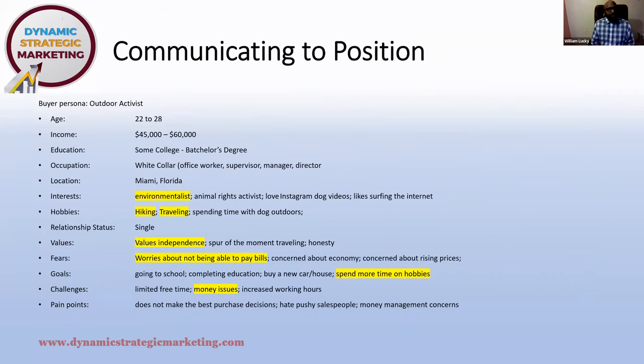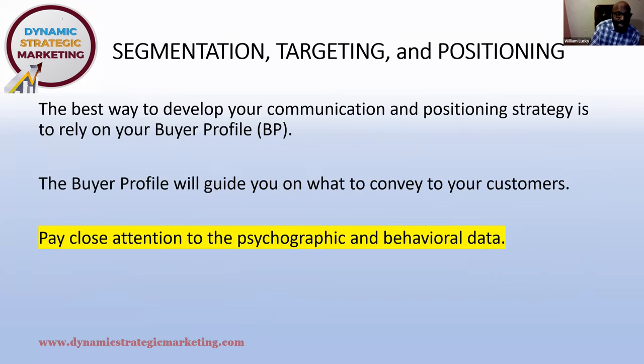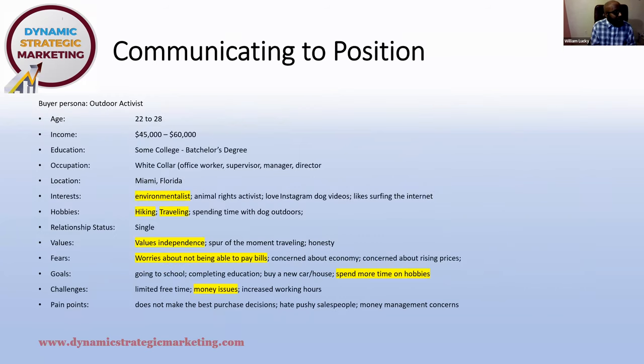When you finish, it should look something like this. This is a buyer persona. This is something I would have. Now, I'm going to tell you, I have a product for sale. It is a water bottle. It's durable. It has a built-in water filter, and it is spill-proof. I want to sell that product to a customer. This is my buyer persona for an outdoor activist.